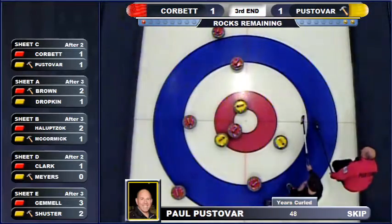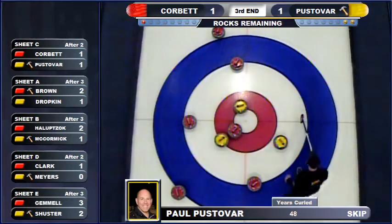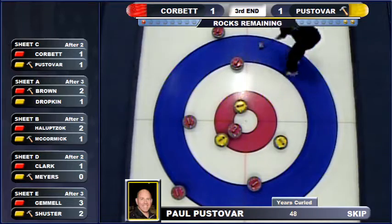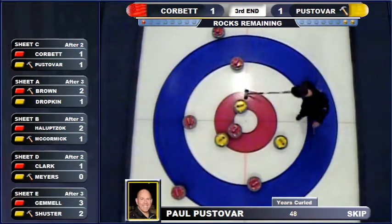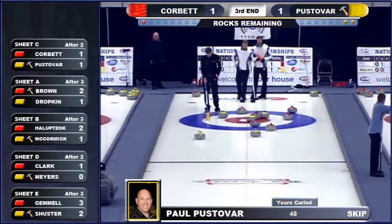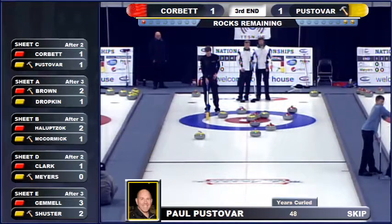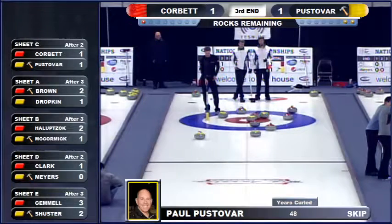Score update over on sheet E. We only have to move it an inch or so. Gemmel took three in the second. Right. Blank the third, so Schuster has hammer in the fourth. Gemmel wins, and he assures himself at least a tie break. Just draw weight. Yep, playing for his life over there, and looks like doing it well. I don't think there's been many threes taken on Team Schuster this week. No, they've been in almost total control this week. Somebody's mentioned it, and it looks true on the notes that we have from Curling Zone, that they've had the hammer in every game they've played so far in the first end.